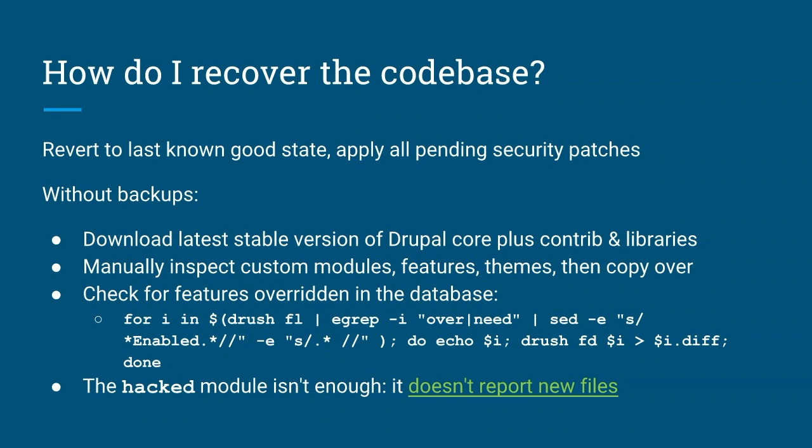The code base. Again, I'm assuming you've got backups, or probably it's in Git or something equivalent. If it's in Git, it's very simple. You just run a git diff and see what's changed. Maybe the attack was only in the index.php file. Maybe everything's just in the database, but you need to know it's different.